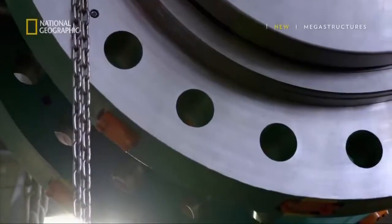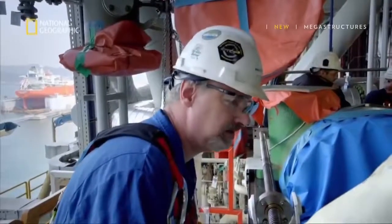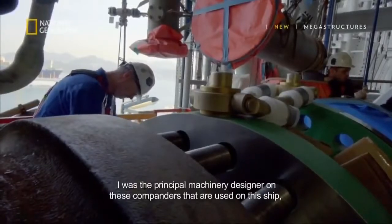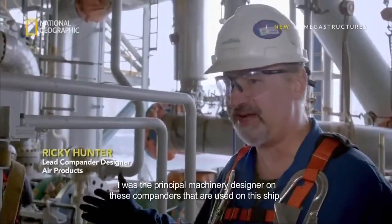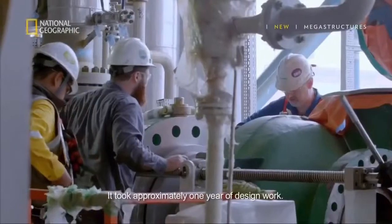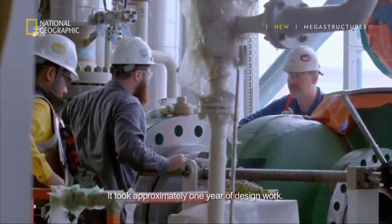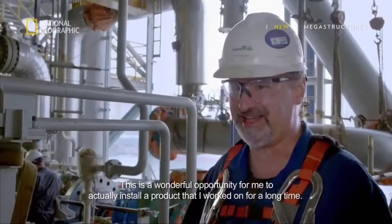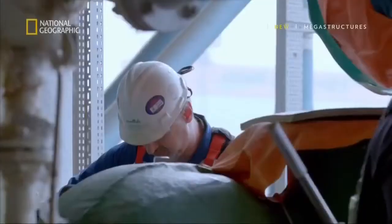The designer of this crucial part has arrived to help install his one-of-a-kind machine. I was the principal machinery designer on these companders that are used on this ship, which was a very challenging project. So it took approximately 1 year of design work. Wonderful opportunity for me to actually install the product that I've worked on for a long time.